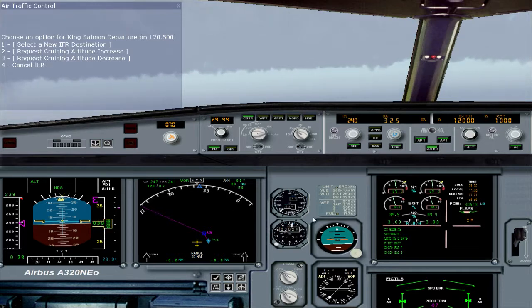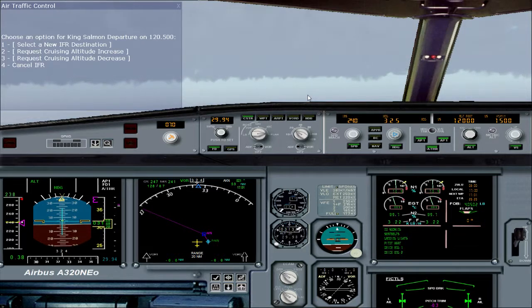Now that we're a little bit off the ground further, we can increase our climb rate, get up to our altitude a little bit faster. We couldn't do that on initial takeoff because we would have stalled the aircraft because of the short runway.